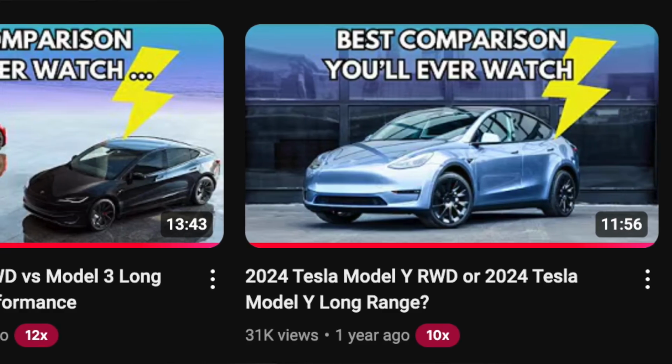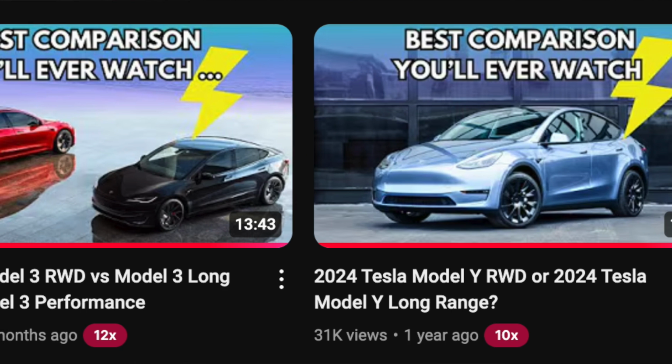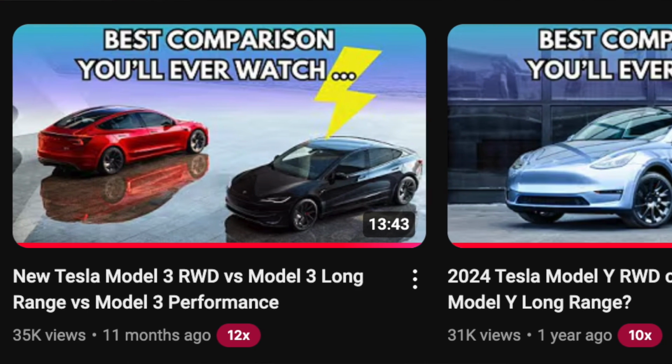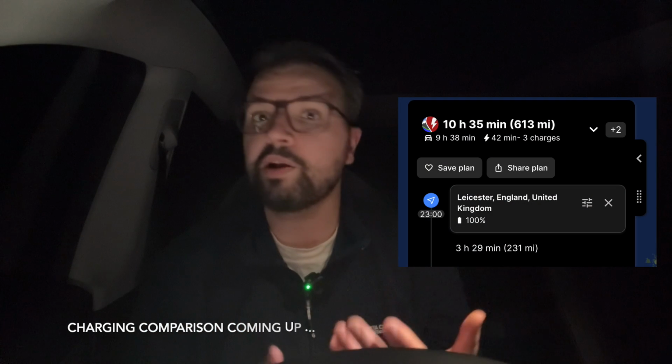I've guided tons of folks through this maze before, and with Tesla tweaking their lineup faster than you can charge a battery, I've honed my take to stand out. Forget the dry spec sheets, I'm here to help bring the comparison to life.